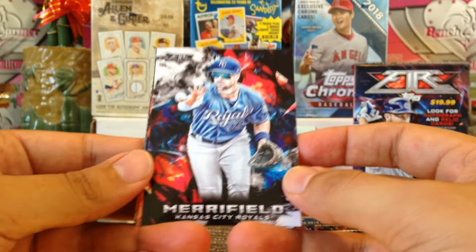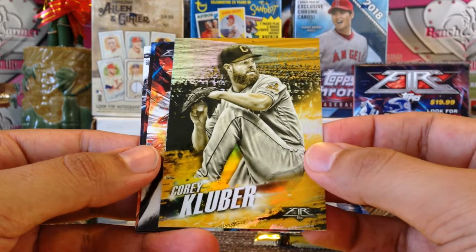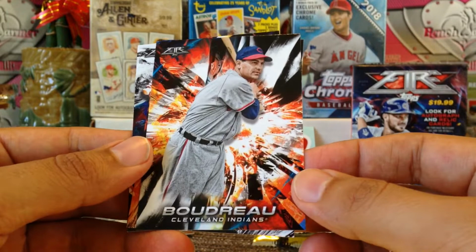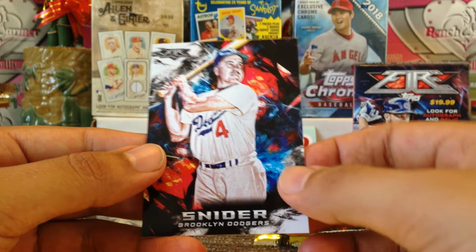Merrifield. Correa. Shout out to Big Marvin Rich. Ooh, here's another gold parallel. Corey Kluber. Very cool. I'm not sure what these are called, though. But very cool insert. Boudreau, I'm not sure how to pronounce that. Lou Boudreau, old-timer, before my time. Joey Gallo. Duke Snider for the Dodgers. Shout out to Pepino Man. All right, next pack.